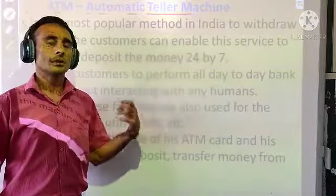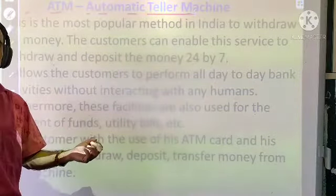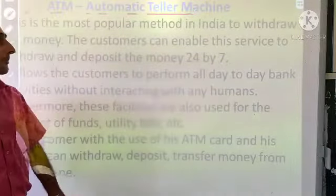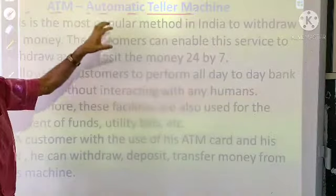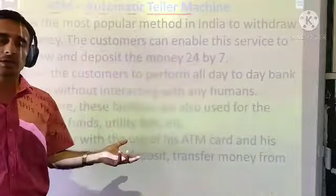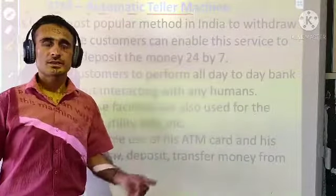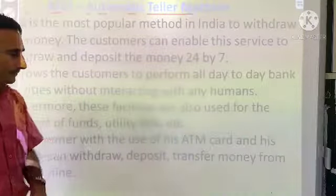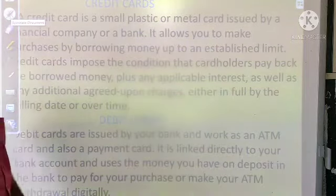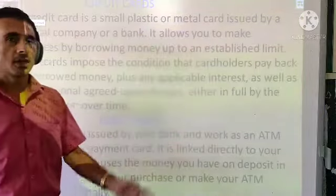They can go to the machine, right? Use the card and the PIN number, right? And then deposit the money or withdraw the money. ATM, that is automatic teller machine, can also be used for transferring the fund from one account to another account. It can also be used for paying utilities bill like electricity bill or phone, so on. There are two kinds of cards which are normally given by the bank: credit cards and debit cards. ATM card is also known as the debit card, right?